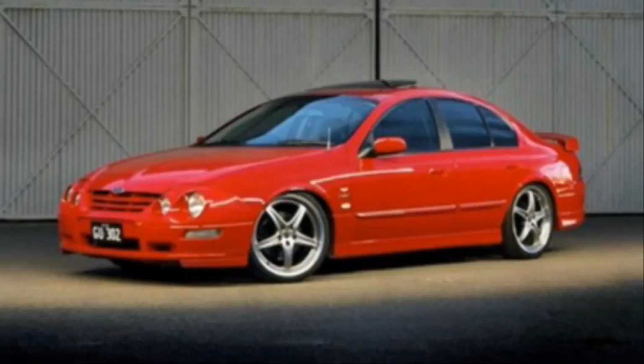Whereas on the AU XR8, yeah, you guessed it, for me, it would be the red one. They just look beautiful. I know some people don't like red because they fade and that, but you know, if you wash it regularly, you keep on top of your waxing or even better ceramic coating, it'll last a long time, and it's a beautiful colour.